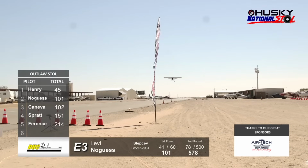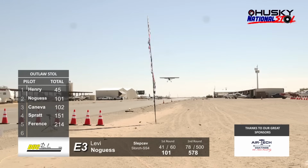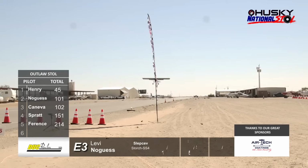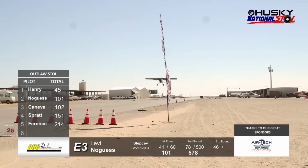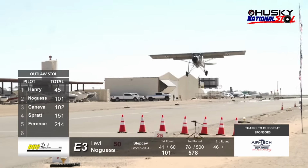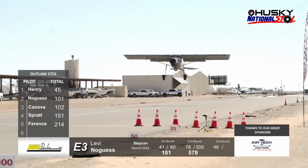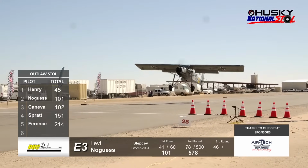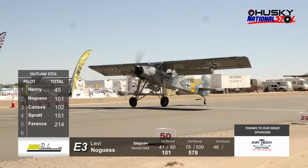All right, Levi, Texas boy, Killeen. Currently in second place by a foot. Collins not going to be too happy about that. But he's got a lot of ground to cover if he's going to try to catch up with Steve Henry here. Carbon Cub, all based on refinements, lightweight.